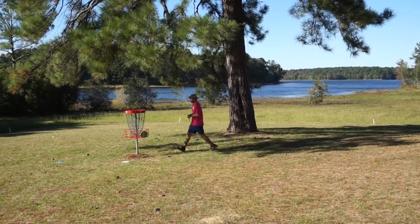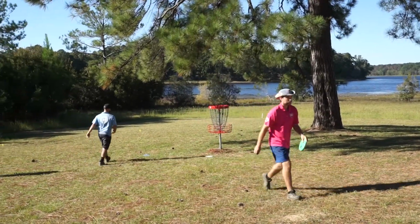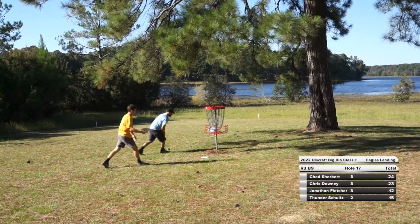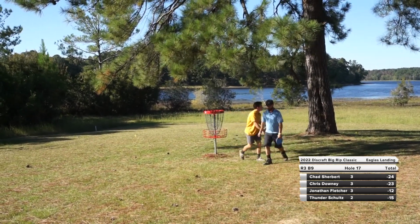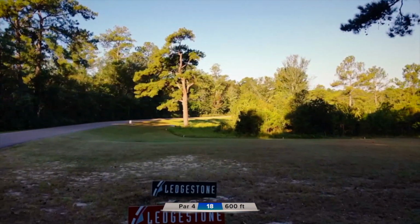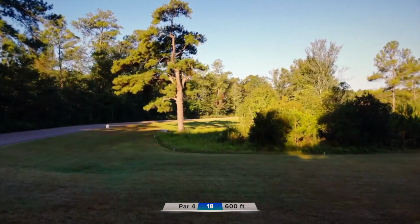That was a huge putt from Chris. It was. I mean, that's a tournament saving, but he misses it. Yeah, with every bit of the pressure on him right there. Wow. So there we go. Chad Sherbert, 24 under. Chris Downey, 23 under. Going into 18. And this hole is no thing to take lightly.